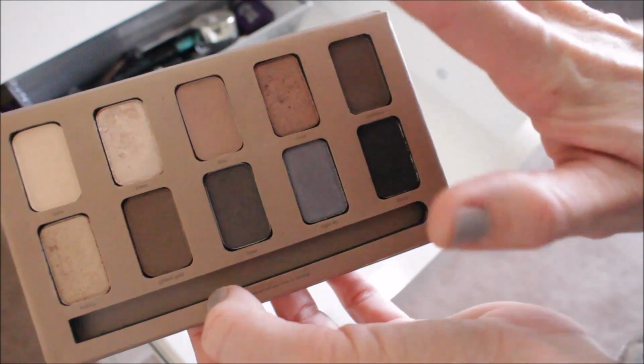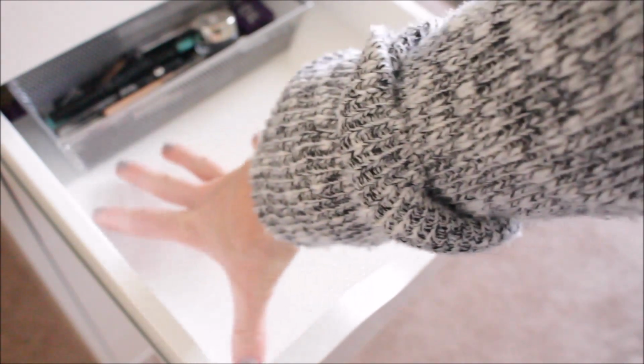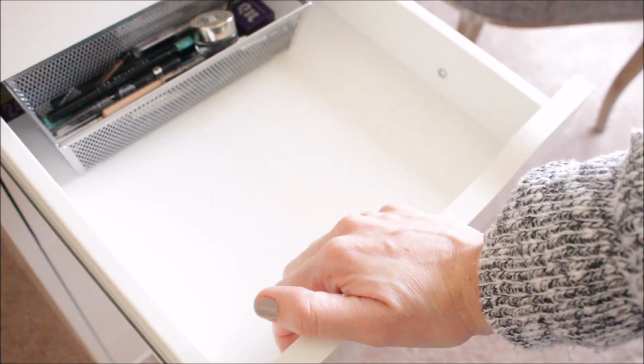These two shades right here are amazing. Kitten's amazing. So all of them are really, really good. Most of the palettes I had here I use all the time. That's kind of why they're up front here. I tend to reach for them all the time, so I'm not getting rid of any of them.